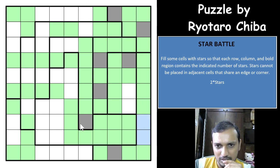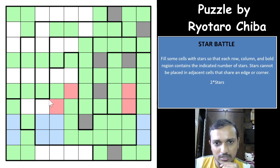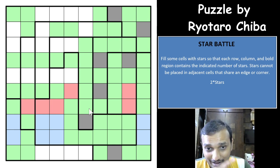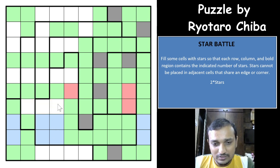You can have one star here, second is already here, third would be here, fourth would be here. You have four stars in two rows. Now see rows 6 and 7. You'll have one star here, one star is here, third star would be here in one of these two cells, fourth star would be here. Right? Now if you see what happens here is, one of the blue region would have to be a star, one of these two red cells, right? One of these two red cells would have to be a star.